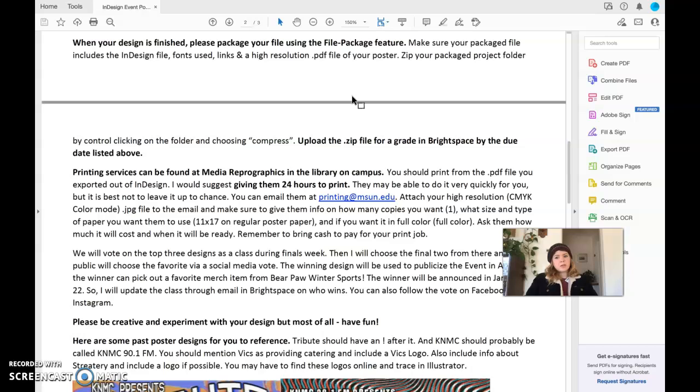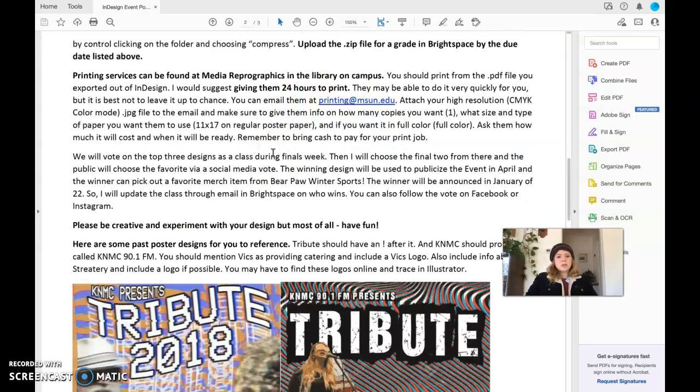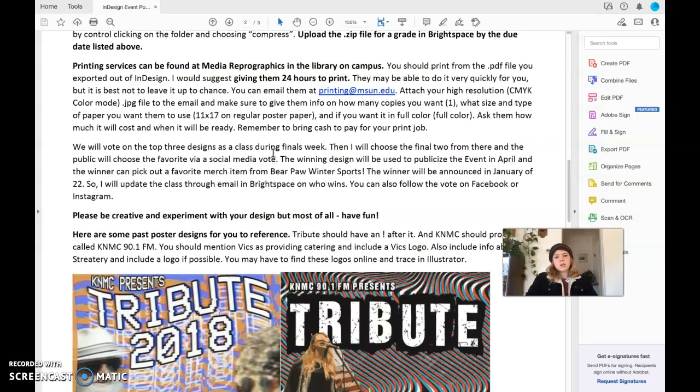Don't forget to zip your packaged folder, and you can do that by control-clicking and choosing Compress, and then upload the zip file for grade in Brightspace by the due date listed above.